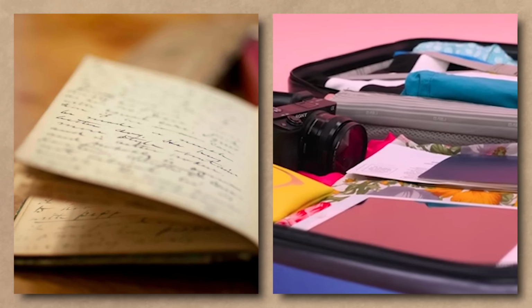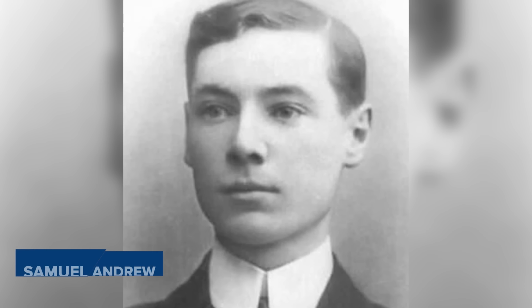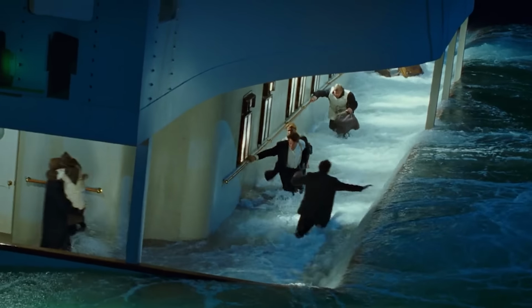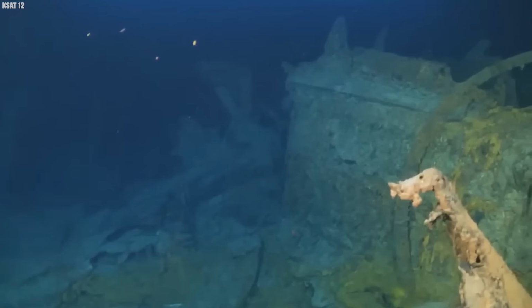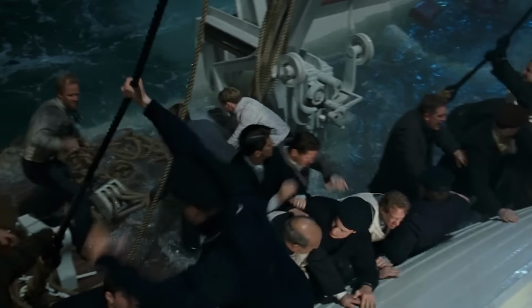Other recovered items, like journals and personal belongings, illuminate the hopes and dreams of passengers such as Samuel Andrew, a 17-year-old traveling solo to America. His school books and handwritten notes reflect his aspirations, abruptly halted on that chilly April night. As the team delves deeper into the lives of individuals like Andrew, they unearth a treasure collection of artifacts that bring forth personal glimpses into their final moments aboard the Titanic.